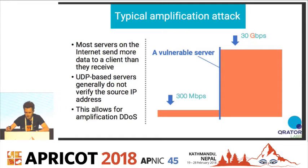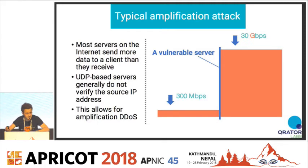However, there's no such mechanism present in UDP. Each author of a UDP-based protocol must design their own handshake, and sometimes they just omit that in the design phase. Thus, an attacker is able to impersonate a victim by spoofing the source IP address and to send a request for data on behalf of the victim. An attacker will generate, say, 300 megabits of requests, but the victim will receive like 30 gigabits of responses, which will have serious consequences for link congestion.